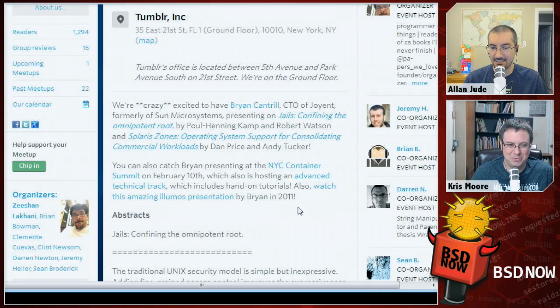Just sounds great. From what I gather, this meetup group is just presentations of cool papers, even if they're not necessarily new. Since Bryan Cantrill is in town for the New York City Container Summit, he stayed over an extra night to come to this meetup. He's going to present Poul-Henning Kamp and Robert Watson's paper Jails: Confining the Omnipotent Root, and the Solaris Zones paper by Dan Price and Andy Tucker. These are classic academic papers on where containers actually came from, and importantly, how jails came first.